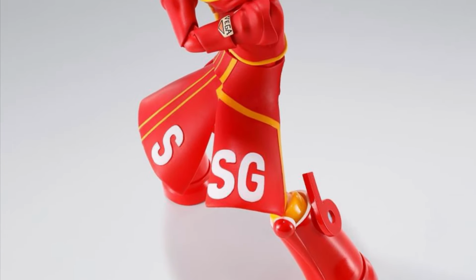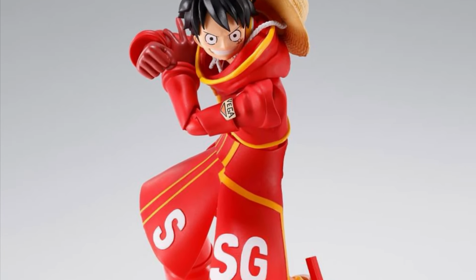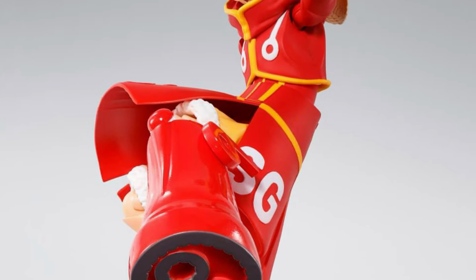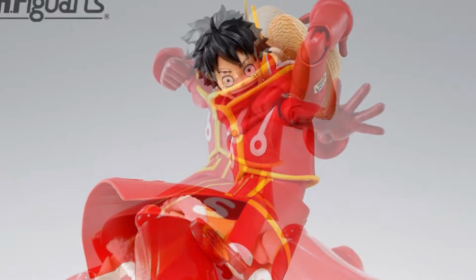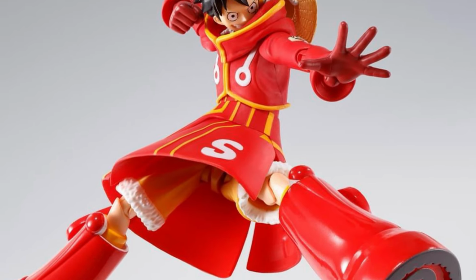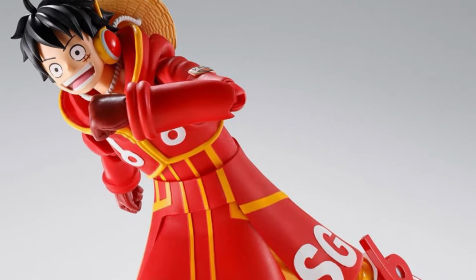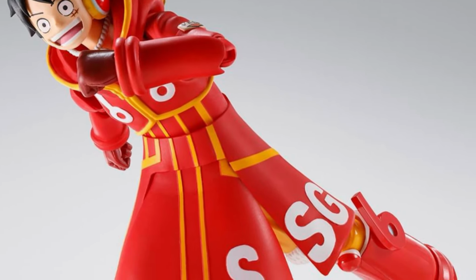From SH Figuarts, we are getting a Monkey D. Luffy Future Island Egghead version from the latest show. I heard this show has really nice animation. Who can let me know about that? But yeah, it looks really cool. I don't know what's going on with it, but I'm digging the design for sure.